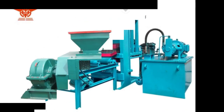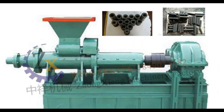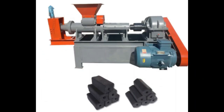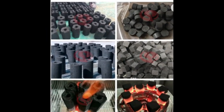Step-by-step process: 1. Raw material collection: collect biomass waste like coconut husks, sawdust, or agricultural residue. 2. Grinding: feed raw materials into the crusher to reduce them to smaller uniform sizes. 3. Drying: transfer the crushed material to the dryer. Ensure moisture content is below 15%.